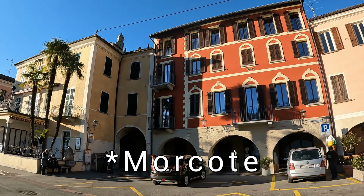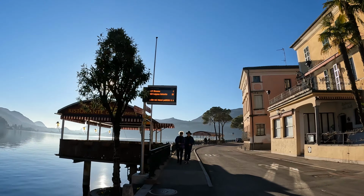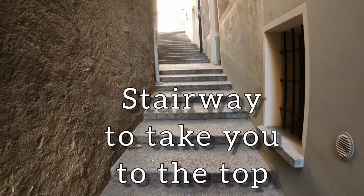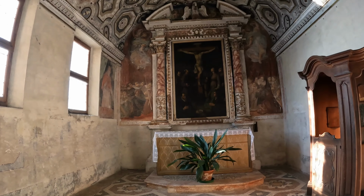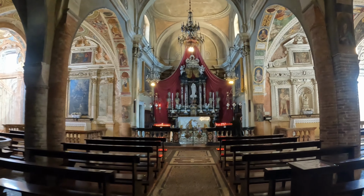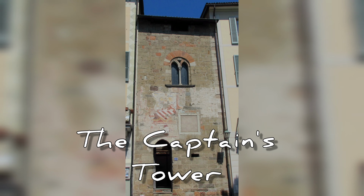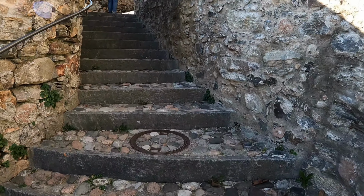So when you are in Morcote, please watch out for these small little buildings, they are very cute, and the narrow streets around Morcote, because this is what makes this town a cute and special one. Of all these particular architectures is the church of Santa Maria del Sasso and the tower of the captain. There are a total of 400 plus steps which you have to climb to reach the top.